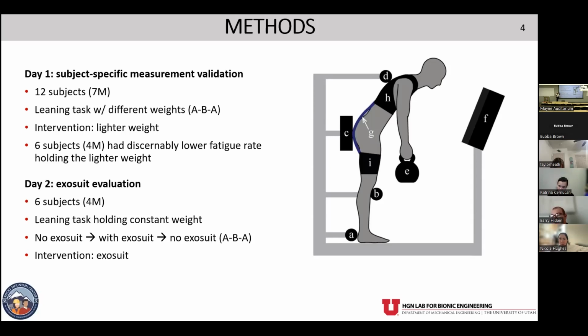And they only ended up with half of their subjects passing this day 1 protocol. So they only saw discernible differences between holding these different weights in 6 of the 12 subjects that they originally tested. And then these 6 subjects moved on to day 2, which was to evaluate that exosuit. It was the same protocol as day 1, except they held the same weight throughout all of the trials, which was a 16 kilogram weight. And the intervention was now the exosuit. So during that B trial, they wore the exosuit, providing that constant tension.